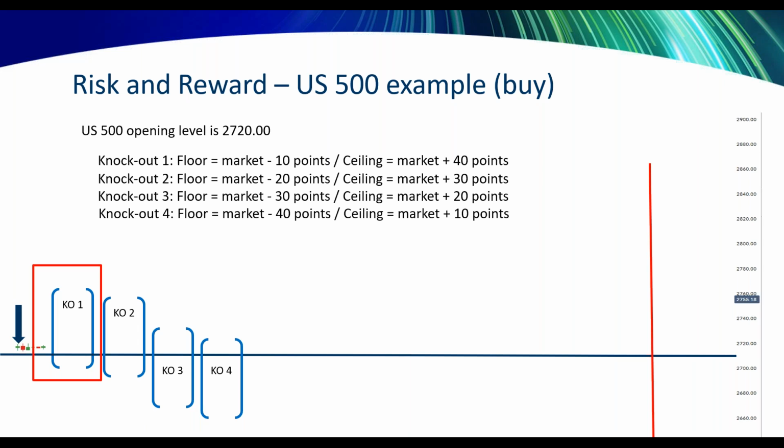All right, and that should make sense. You want to keep your losses a little tighter and your potential profits a little higher because you need to know, hey, if I'm wrong, I've made a mistake, get me out before I really get hurt. And that is why we offer these 4 choices.